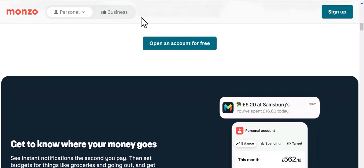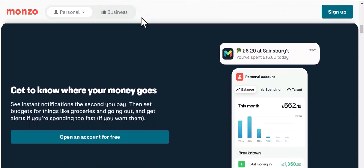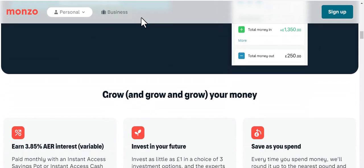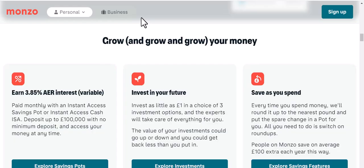Think of an overdraft as a safety net, a short-term borrowing facility linked directly to your Monzo current account. It allows you to spend more money than you actually have in your account, up to a pre-agreed limit. So, if your balance hits zero and you make a £20 payment, instead of the transaction being declined, Monzo could allow it, pushing your balance into a negative figure. That's your overdraft in action.